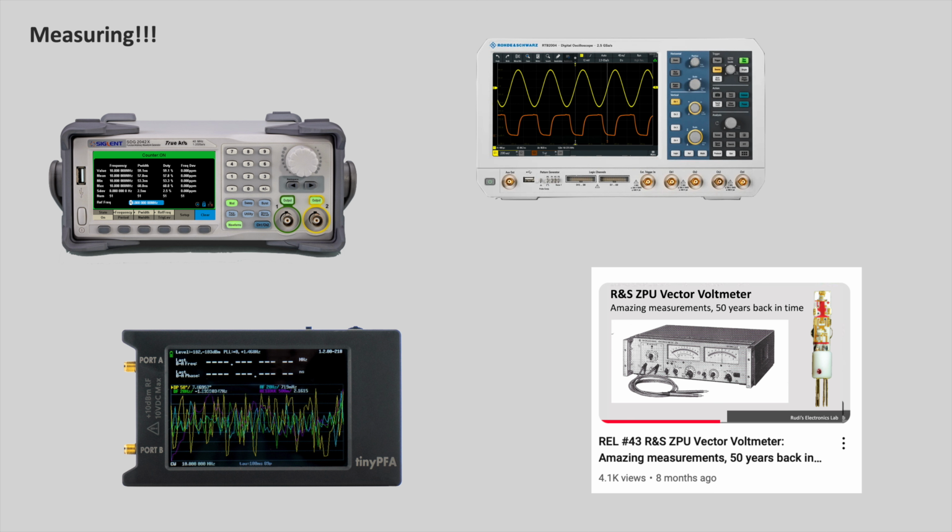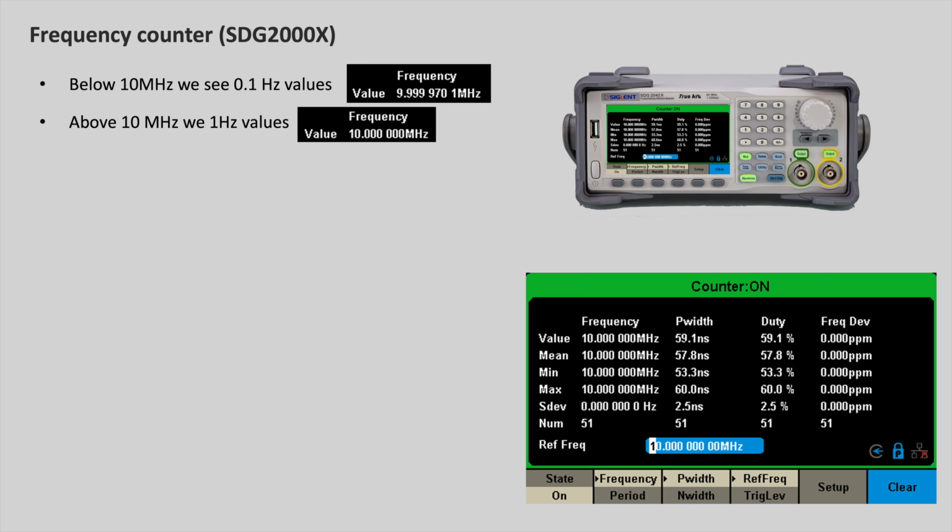Now I want to pay a little bit more attention to each of these types of measuring, because to some degree they overlap, but to some degree they're also complementary, and you can only use one way of measuring and not the other way of measuring. So let's take a closer look here, starting with the frequency counter.